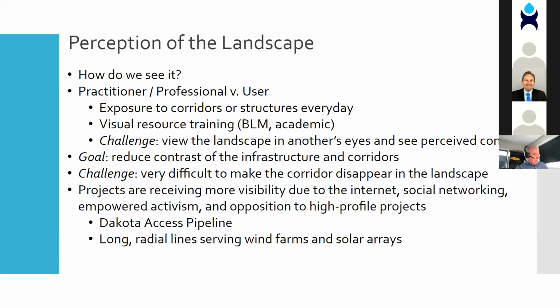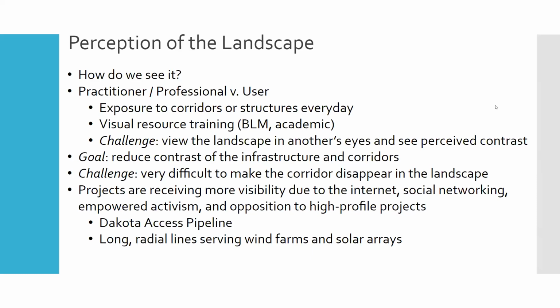This is becoming more of an issue, especially now, ever since the invention of the internet. Social networking is geared up, everything from Facebook to Instagram to Reddit and so on. People are feeling very empowered about their landscapes and their lands. And there's been much more opposition to high profile projects now than in the past.